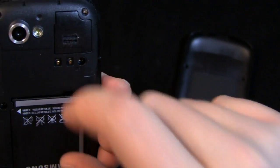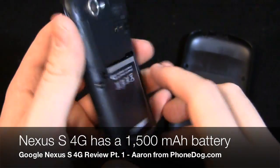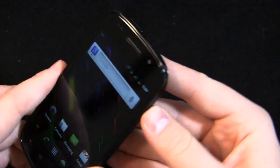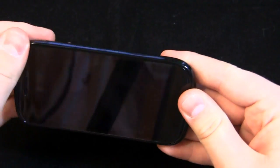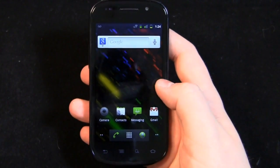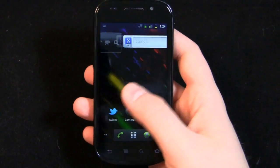So it looks exactly the same, and then you can see your battery here, 1500 milliamp battery in this device. It's interesting because obviously it worked pretty well in the T-Mobile version, but we'll get into battery stuff a little bit later. But it was interesting to see how it changed, not only with this being a CDMA device, but also having WiMAX capabilities. It was interesting to see how quickly the battery life drained on this device.